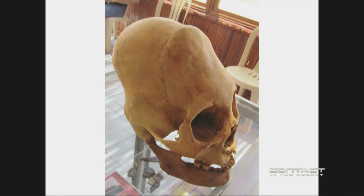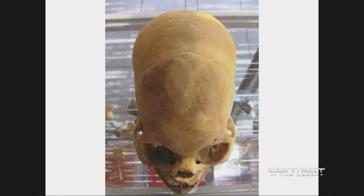They smashed these skulls, they made cone heads. The Chinook Indians in Seattle did that too. We have the Olmecs, the Mayans did it. This is an unusual skull because normally you're going to have the plates in your head. As you become older, they are loose when you're younger, but eventually they fuse as you become an adult.